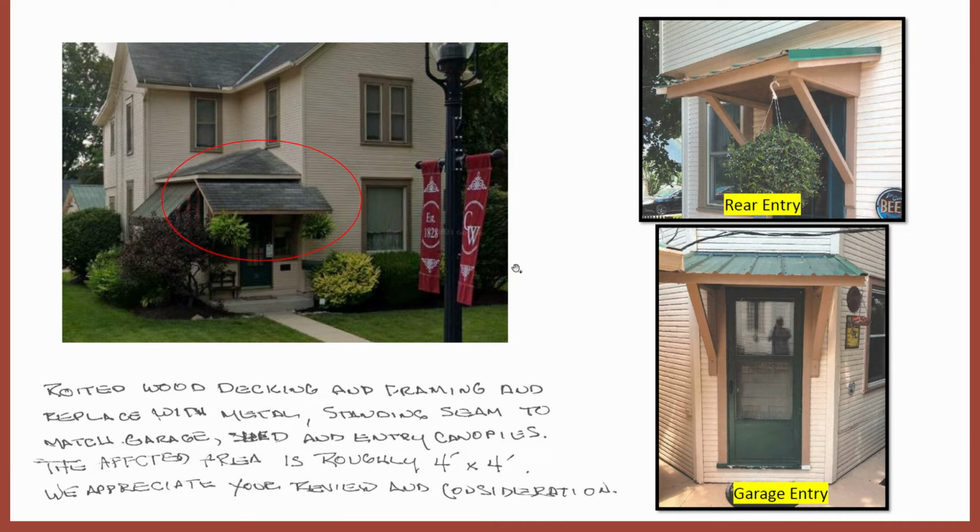The applicant has noted that it has rotted framing and decking. Also, the shingles are at the end of their life, so they are looking to replace it with a new structure that matches what they have on the rear entry and the detached garage. Both of those, including the detached garage, have a corrugated metal green roof. Applicant's here to answer any questions you have for him.